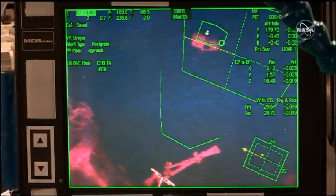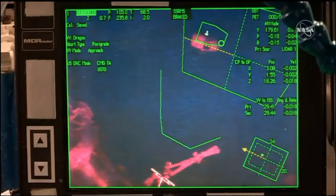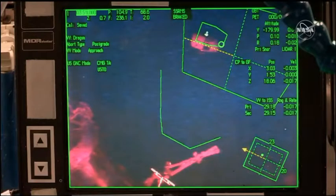Can see here on this view that shows you the screen that the astronauts see as they monitor the Dragon's approach, that we are beginning now to move out of that 30-meter hold area. Moving at a rate of about 0.04 miles per hour at the moment.